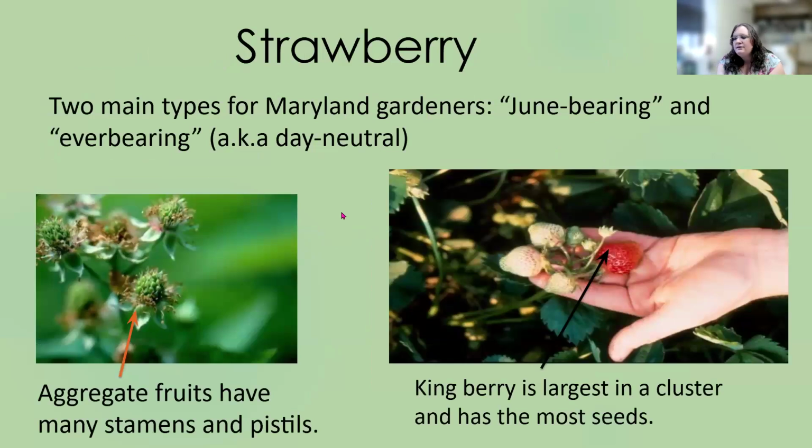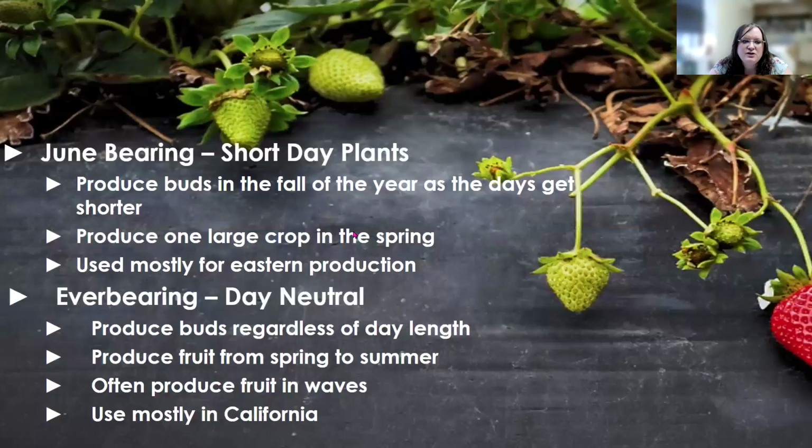All right, so I know this is a lot to go over. We are going to try to get through this a little bit quickly, but strawberries are a really easy way to add some fresh fruits to your landscape. Remember that there are two different varieties of strawberries. They're June bearing, which are short day plants, and then everbearing.